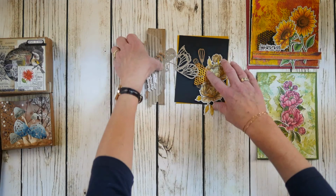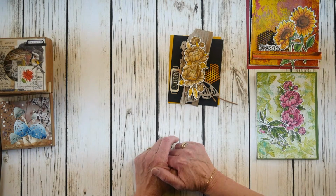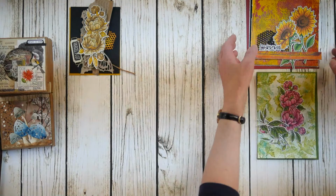I'm looking forward to that one, and this is from the stamps. I can see this is just a fun bunch to work with. So I'm going to put that aside for now. And then I want to go quickly through the stamps so I can show you, for the people that are new to it.